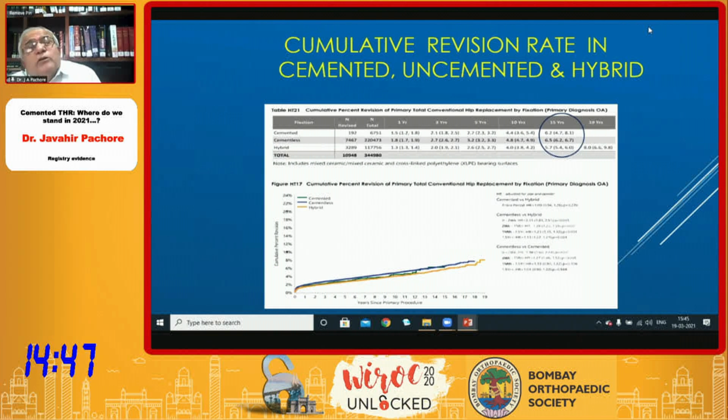If you look at the cumulative revision of cemented, uncemented, and hybrids, there is no major difference, except the hybrids are slightly doing better. So there is no question that people used to feel that cemented stems have a very high failure rate. At 15 years follow-up, there is not much change between cemented and uncemented as far as their cumulative revision rate, that is from the Australian registry.